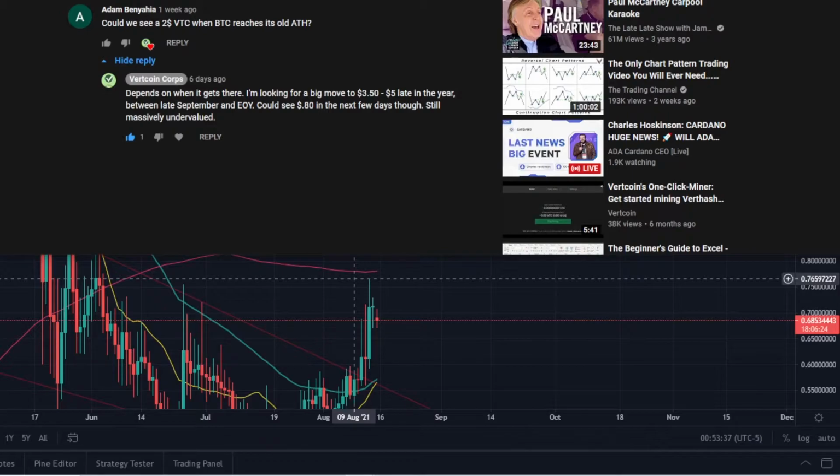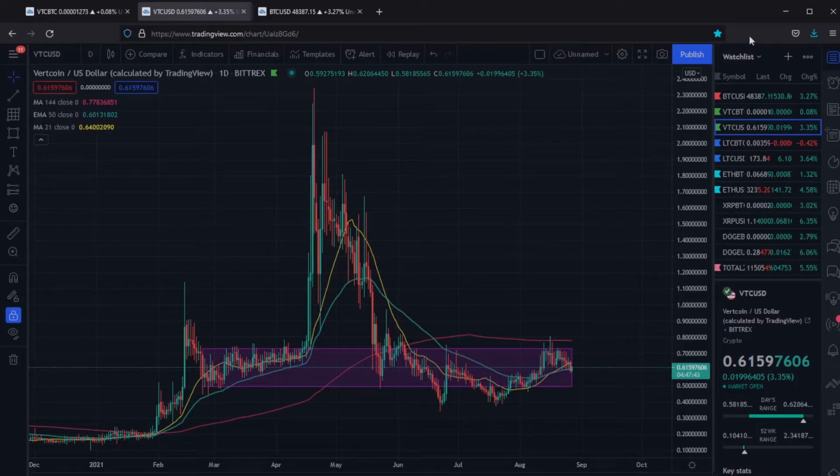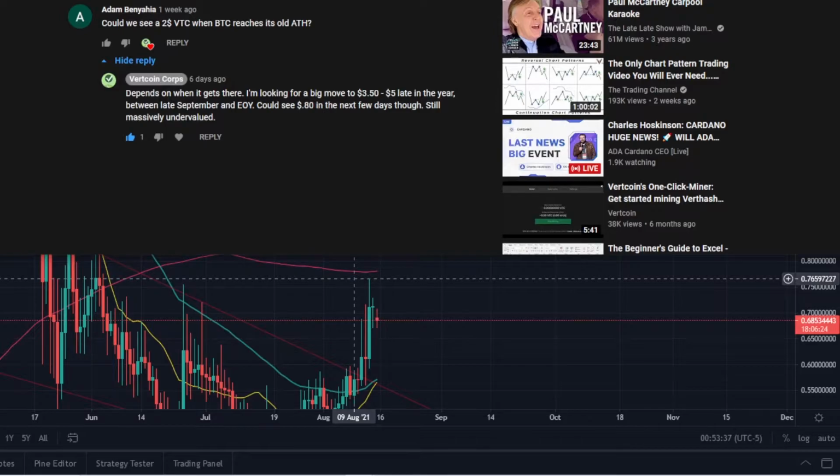Now, I kind of jumped the gun on this, because if I'd waited another 24 hours from when I took this screenshot, we can see here that I actually was accurate on that, where we hit 80 cents just 7 days after making that comment. This is all just to say that I can't always be right, but I can be pretty accurate. I do understand Vertcoin and its movements pretty well, and that brings me conveniently to my next topic.